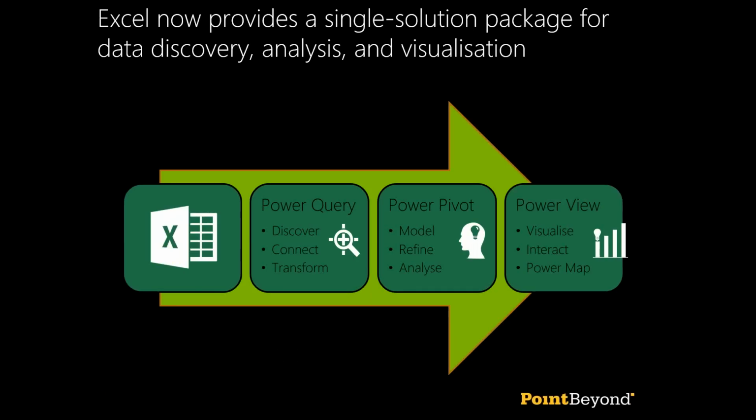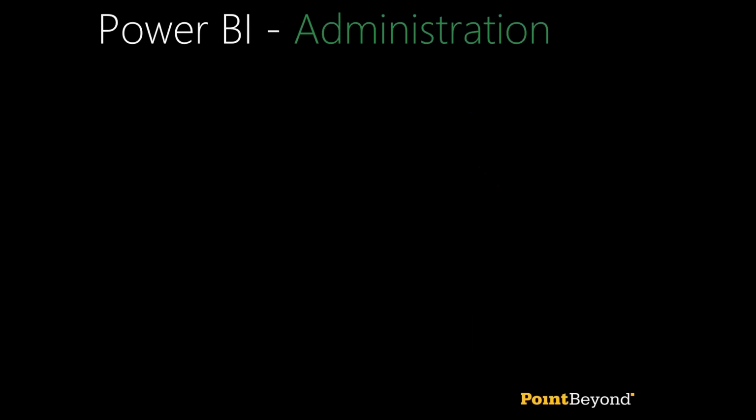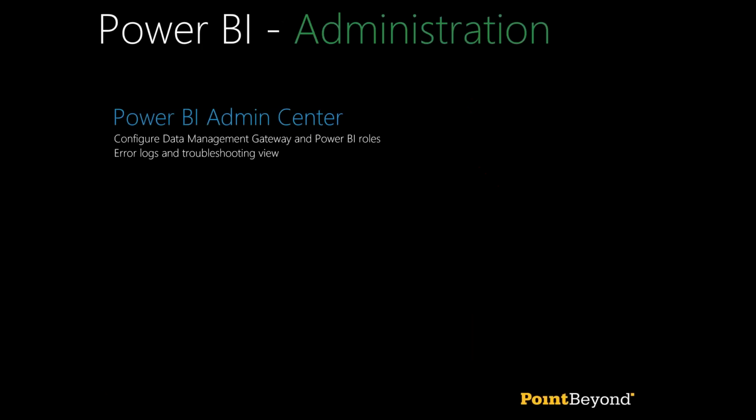Now let's look at the Power BI for Office 365 side of things and what's available within that. I'm going to split this into two halves. The first half is the administrative side of things. This is not something that your end users will interact with, but it's something that administrators will have to work with. The first thing we've got is the Power BI Admin Center. This is where we do all of our configuration. We configure our data management gateway and our different roles for our users, where we can look at error logs, etc., etc.